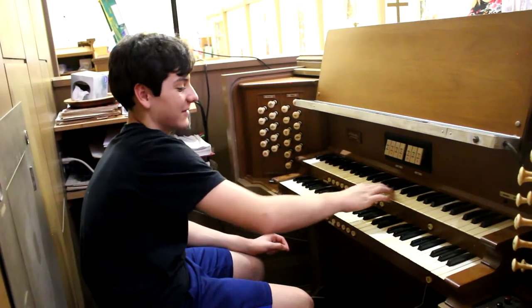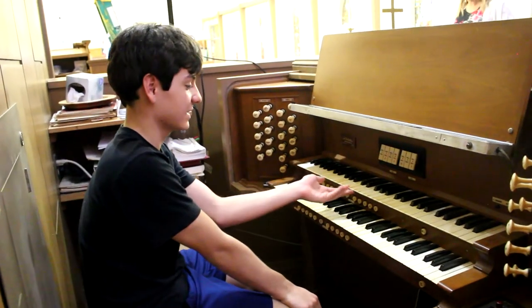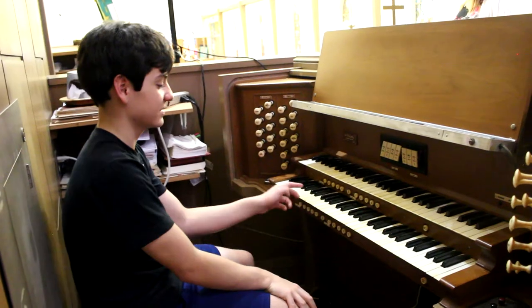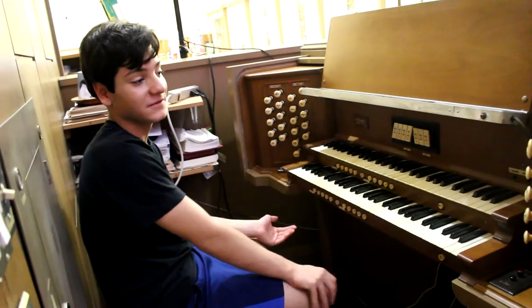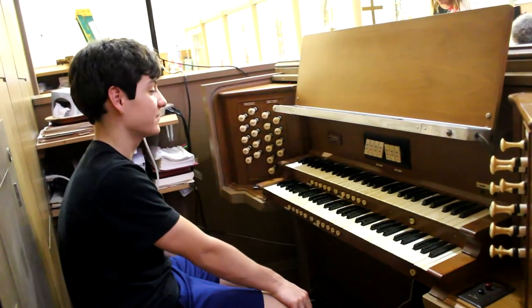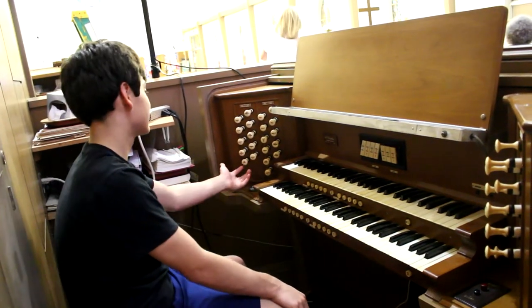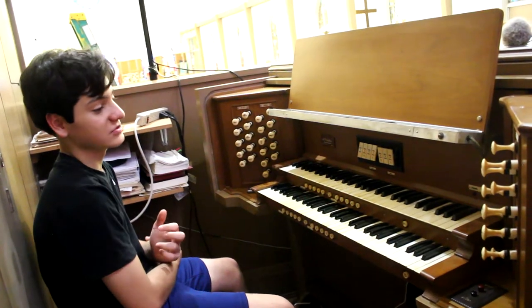Like that one right there. And this is an old organ. You can see some markings on the keys that show how old. There's some brown outlines on the keys. And it's from the 1950s, from 1958. So it's an old instrument. And there are a few stops that don't work, such as the chimes. They're like bells, but I think those pipes are blocked off.